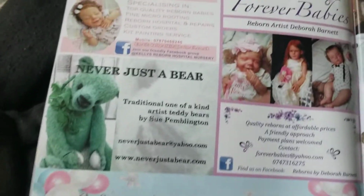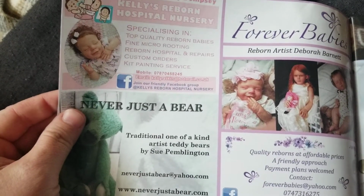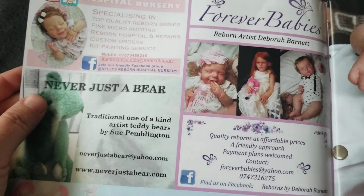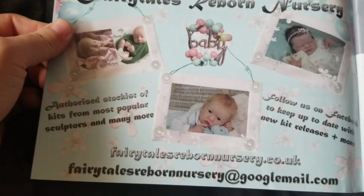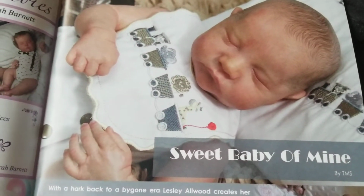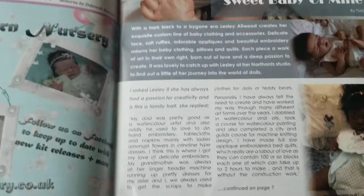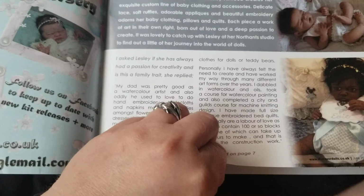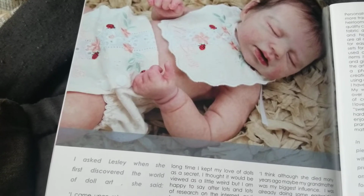So it's got advertisements. This one's for Kelly's Reborn Hospital Nursery, Never Just a Bear, Forever Babies, half a page of Fairy Tales Reborn Nursery with their email. We have a big picture of a Levi, looks like Reborn by Sweet Baby of Mine, and an article. And the article continues on the next page. I believe that is a silicone right there. And then she's got another small picture down here in the corner.